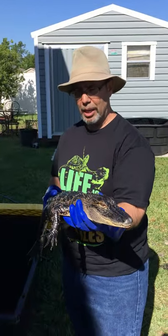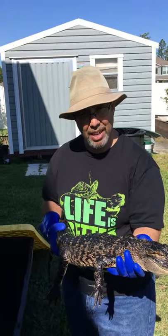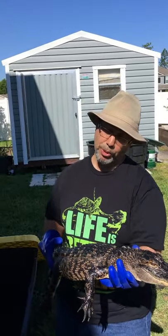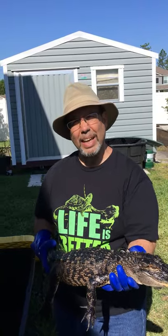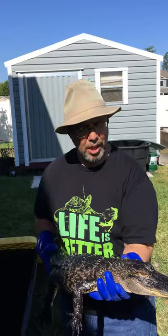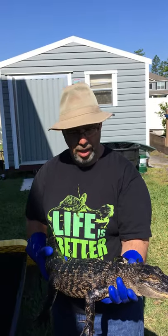If I was an eagle looking down for a baby gator to eat, this would be hard to see on the water. And if I was a hungry fish underneath him looking up, I'd see white clouds and blue sky. That would be hard to see. So these colors protect the baby.